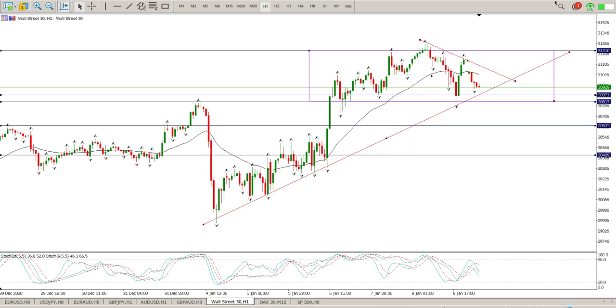Pretty simple. But I suspect this gap will close. If not today, it'll close sometime in the week. So get ready to buy into this. That's what I'm saying. Okay, so those are the levels. That's pretty much my plan, looking for the opportunity to buy.